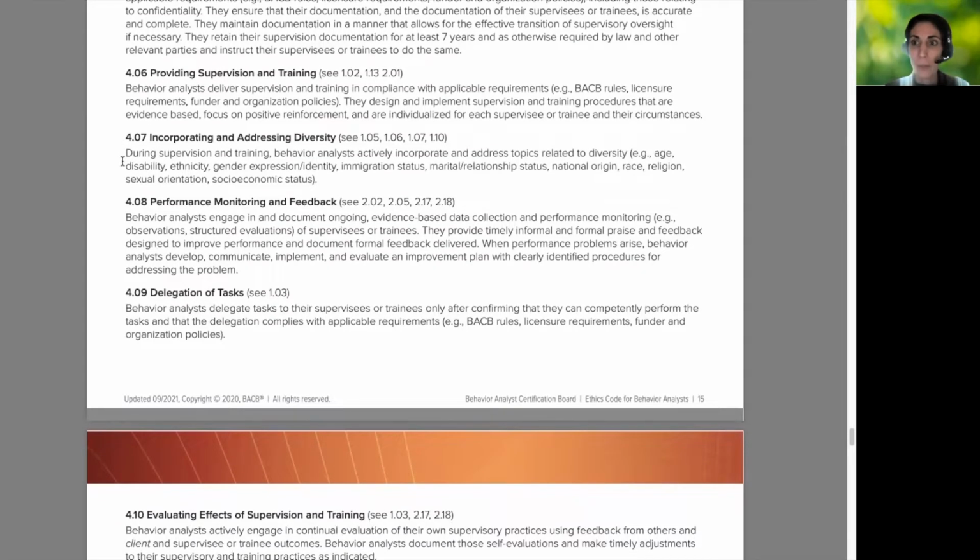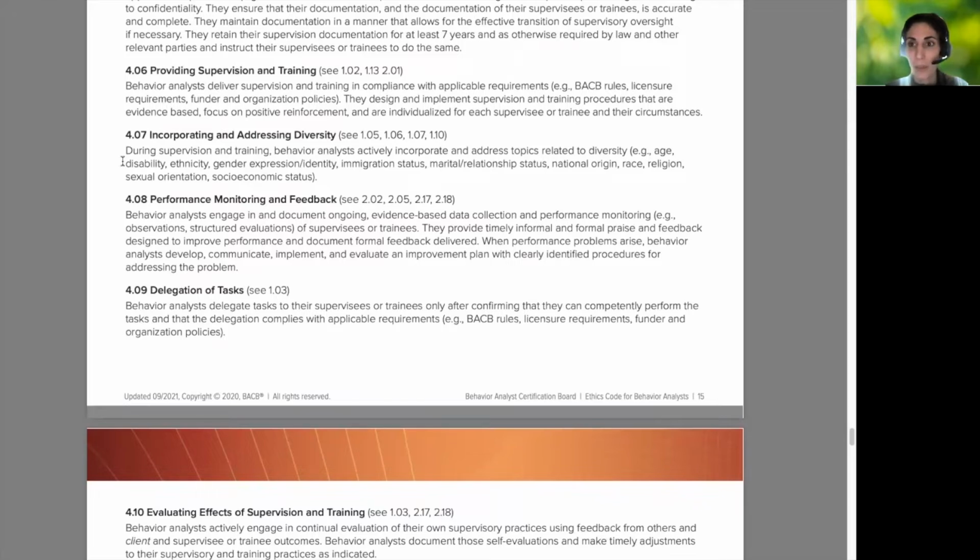Okay. 4.07, incorporating and addressing diversity. I think this was a really neat feature that was incorporated into the supervision part of the code. It says that during supervision and training, behavior analysts actively incorporate and address topics related to diversity, and they provide examples. I think there's a lot here to unpack, and a lot for all of us, especially those of us who've been practicing a while, to digest, and to make sure that we're very thoughtful about how we incorporate this part of the code into practice.